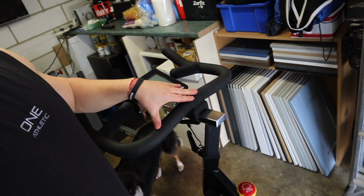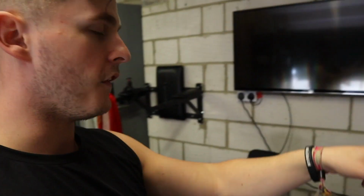Having the bike here, our own bike, we don't have to wait for cardio, we don't have to ask for something to be put on the TV, we don't have to bring any headphones. We can just play the music we want on the speaker, we can just play the video we want on YouTube on the TV, and it makes cardio a lot easier. And that's good, because it can be a chore for a lot of people, myself included at times, but this definitely makes it a lot easier, you know?